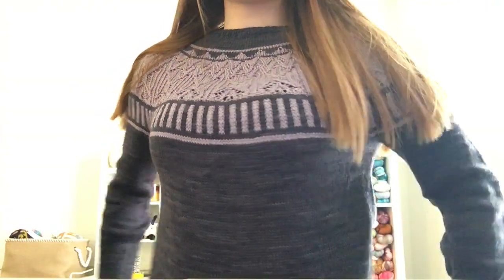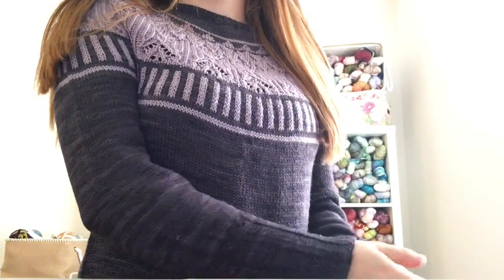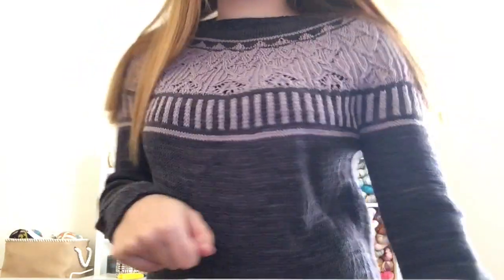This is my Zweig sweater. I finished it a couple months ago, but I just blocked it a couple weeks ago. So I'm super happy with how it turned out. This is my first adult size sweater. So I knit it in Sweet Georgia yarns, Tough Love Sock. The dark color here is charcoal and the color of the yoke is London Fog.